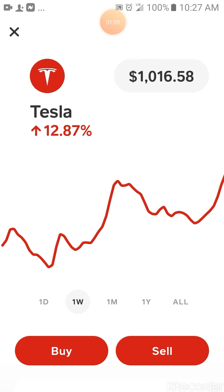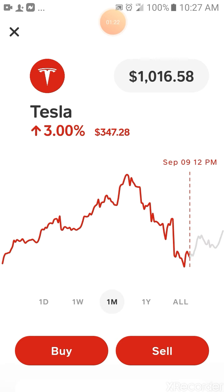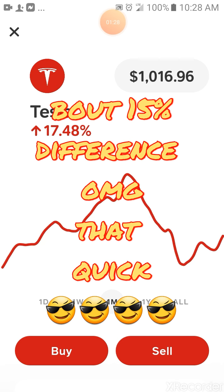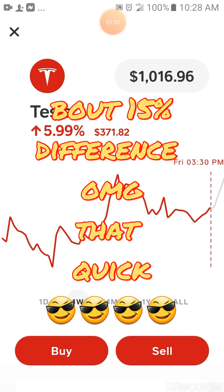For the week, Tesla's up 12%. For the month, 17%. So you see that drop that it did? Oh, it was right here, about down 2%. Let's see the difference now. 17%. Oh man, look at that. Look.